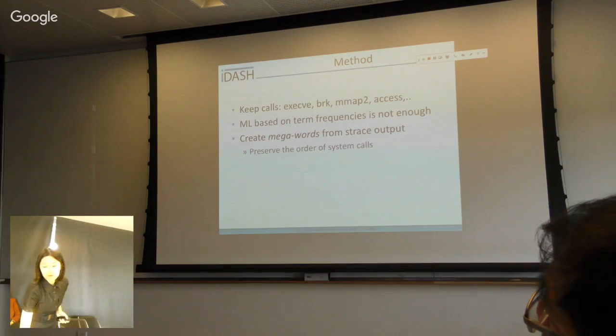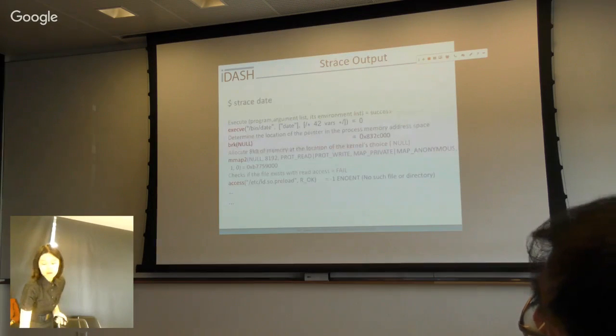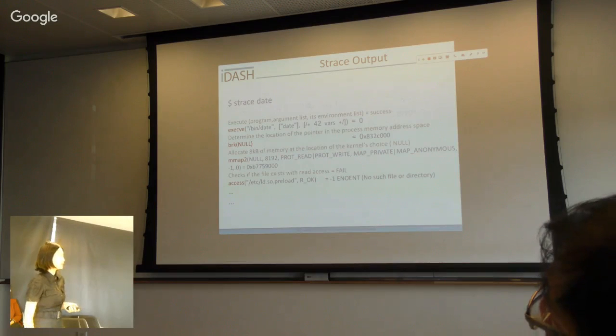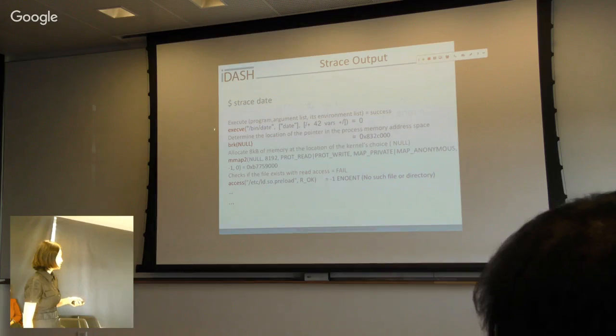So we create the metawords from the strace output. For example, we don't really need a parameter because for date, we want to make sure that date at 5 p.m. and date at 2 a.m. will be classified as the same tool. So parameters here are unnecessary. Therefore, we will only keep the system calls here in red.